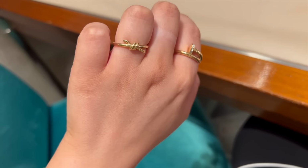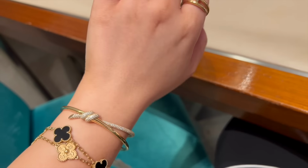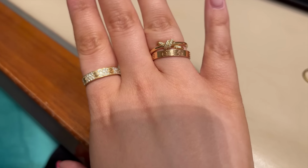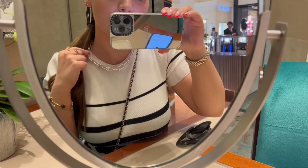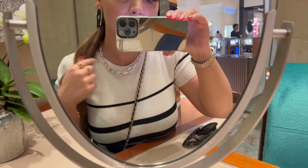This one was 1,125. 1,100. It looks really nice. This is the necklace and I am obsessed. Oh my god, they don't have the matching earrings to try on, but they're gonna bring me the earrings in yellow gold to try on.